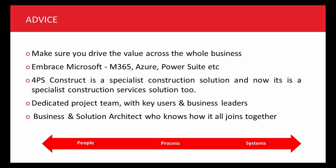So what would be my advice? My advice would be to make sure that you focus on driving value across the whole business. As I said at the beginning, it wasn't about an ERP project, but it was about transforming the organisation to be fit for the future in a digital world.